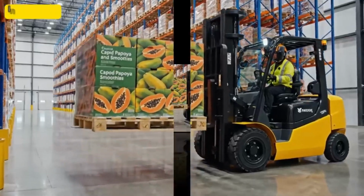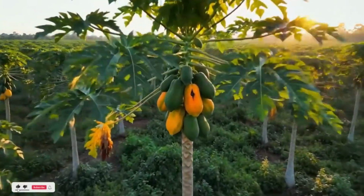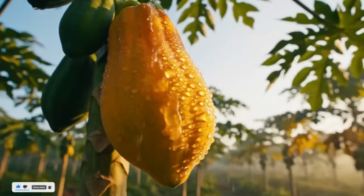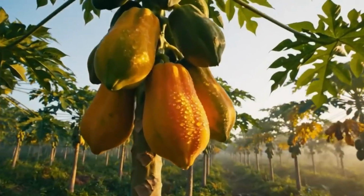Watch your left side. Witness the genesis. Vast papaya plantations bathed in the golden hues of dawn. On lush plantations, nature nurtures the perfectly ripe papayas for our exquisite products.